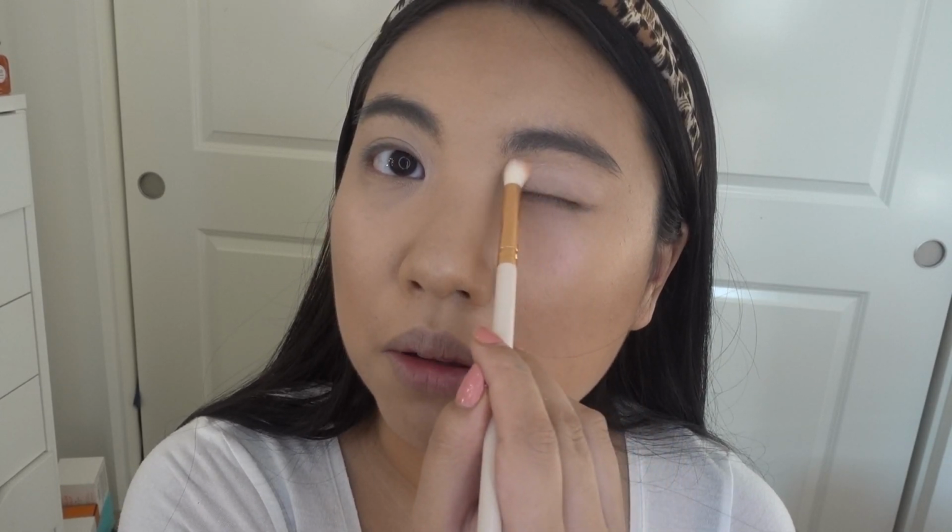It actually has a little pink hue to it, which I like. So we're gonna just blend on my eyelid. Very pretty, very pretty. Plus this can be a great setting powder for the crease as well. So that's really nice.